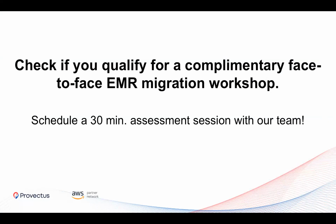But at the end, I would say that this on-prem EMR migration workshop, I wish I could have had that 8-9 years back when I started my journey on big data. But these kinds of things were not available at that point in time. This is a huge, huge resource for you guys, where there are 2 sets of experts from Provectus, who have done multiple implementations and migrations, and also Amazon's solution architects will tag team to help you jumpstart your process.